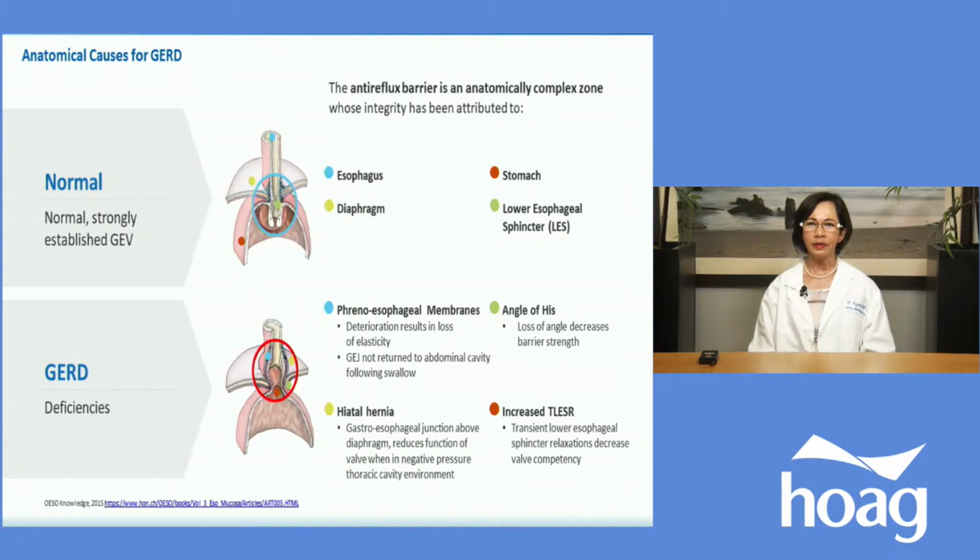Other mechanisms, at the bottom right, you'll see increased LES relaxation, which is the lower esophageal sphincter. Intermittently, it will relax. The lower esophageal sphincter muscle can weaken and shorten over time as we eat over our lifetime. The angle of His is the angle that the esophagus and the stomach form, and in patients with GERD, that angle decreases, and the barrier to acid reflux is weakened. There are also other ligaments that hold this structure in place, and these ligaments can be broken, and the mechanism that protects against GERD can be disrupted over time, over years.